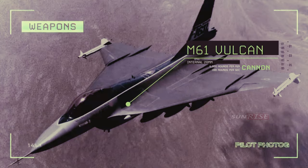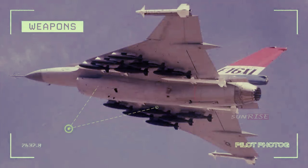For 40 years, the F-16 Fighting Falcon has been the backbone of the U.S. Air Force's fighter fleet, but 1 year before the first F-16 entered service, the team behind its development had developed an improved F-16 known as the F-16XL.